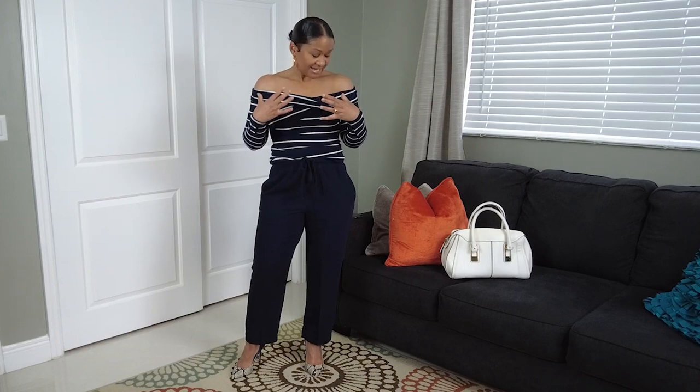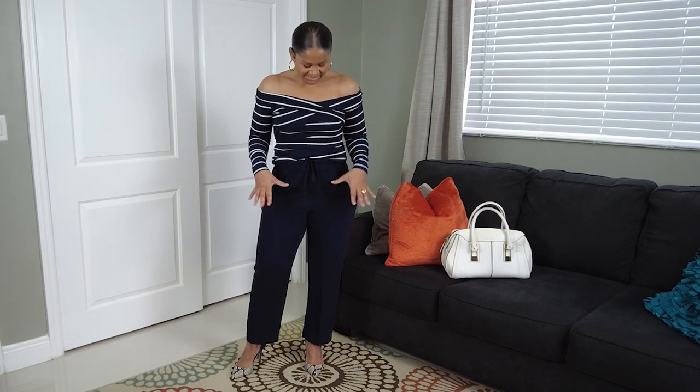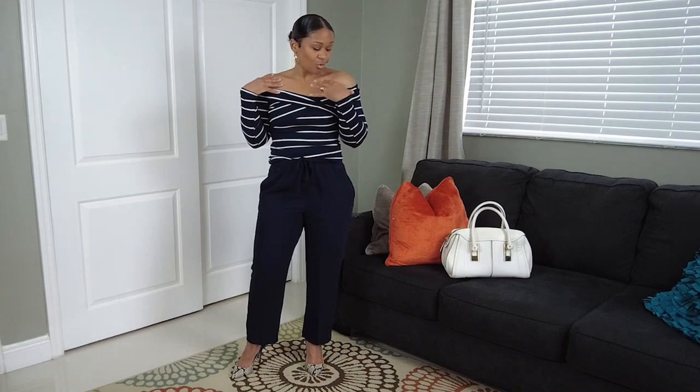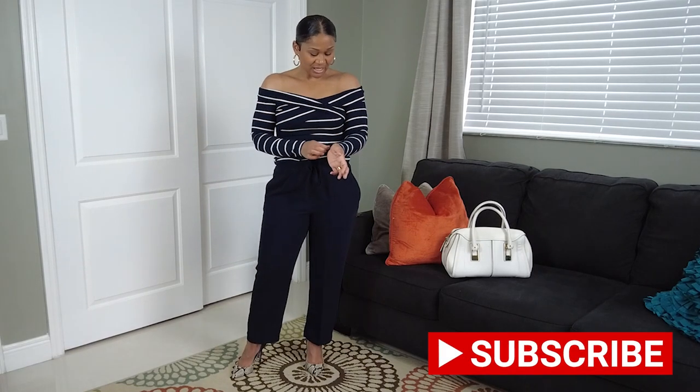I got the idea for this top from Reiss. These pants are Reiss. Before I talk about these pants, Reiss makes the most beautiful off-the-shoulder, one-shoulder-on, one-shoulder-off top, but they're very pricey. So I saw this top on Reiss and I said, you know what, let me go on Amazon and type in Reiss dupe and see if they have something along those lines. And sure enough, there it was. And they offered them in an array of colors.